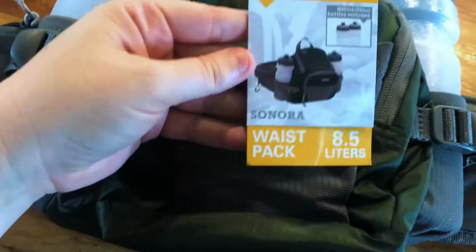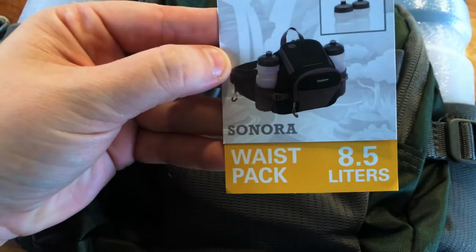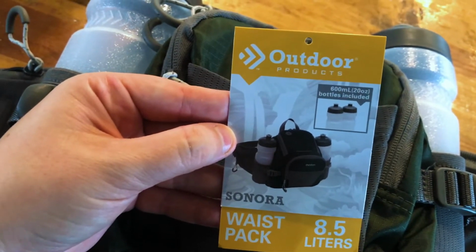Right now, let's talk about the specs and see what all we can put inside. As you can see here, this is the Sonora by Outdoor Products. It is an 8.5 liter waist pack, and this does vary from the other packs that I saw by Outdoor Products. You might have seen me picking up some of those other bags and they had smaller pockets and only one water bottle. So this one was a huge find for me because it seems to address most of my needs for equipment.